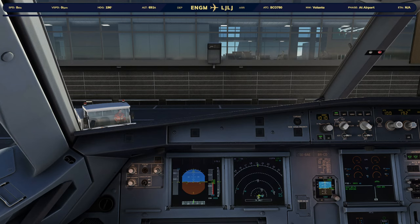Max Tango, Gardermoen Delivery, good evening. Hold position, contact ground, frequency 121.605.